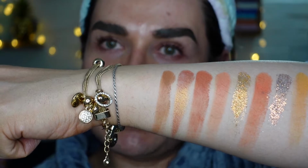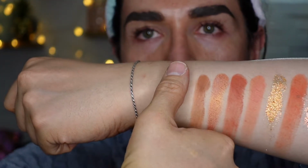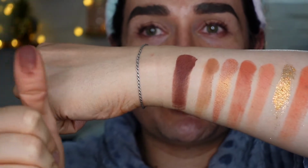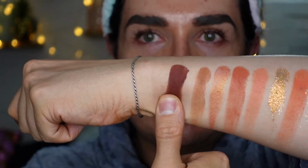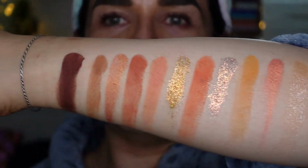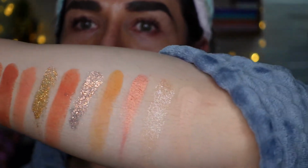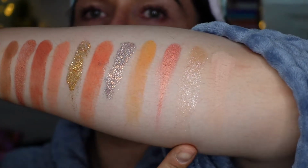We're gonna go with the last one. This is called Feel Free. It's a dark chocolate brown. This is just one swatch. Take a look at my second swatch, and we would still get a lot of pigment. What do you think, my baby? So nice, really reflective. The glitters are everything. The Super Shock shadow, I assume, is this one.